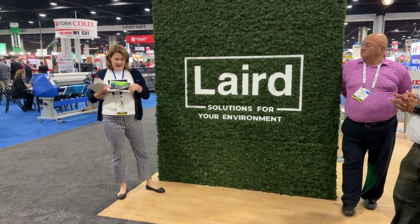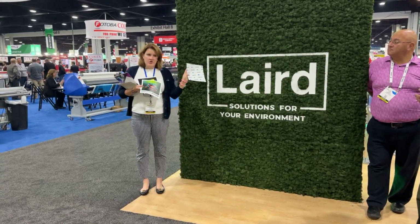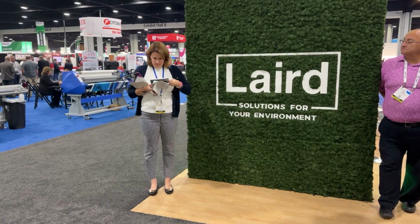And you can print two-sided, so you have your nice rich blacks on the front, and then again on the back, great color as well. Smooth print surface, holds the ink very well.